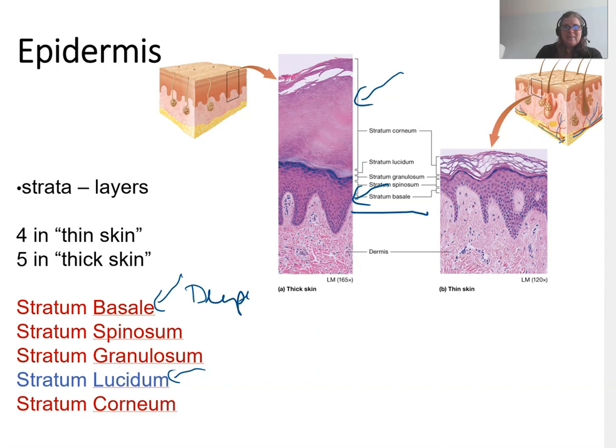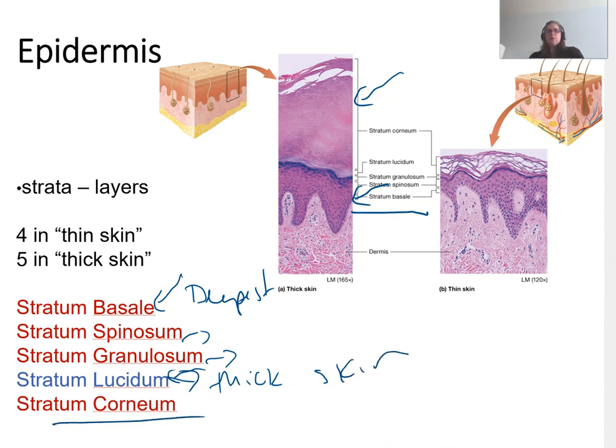Let me try this again. Then you have the spinosum, the granulosum. The lucidum is in blue because that's the only one that's found in thick skin. And the corneum is the one that you see. That's the most superficial one. So we're going to look at these next.